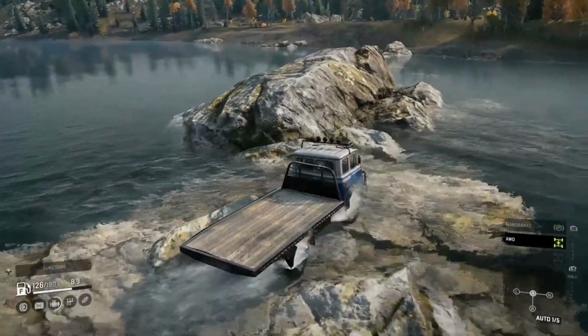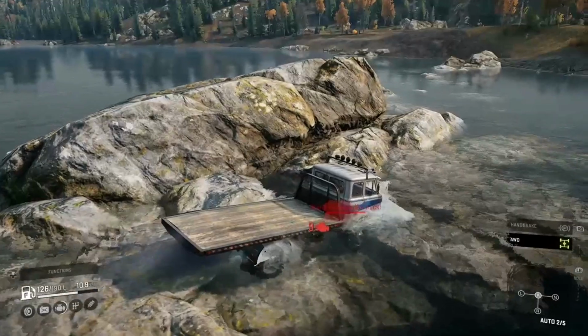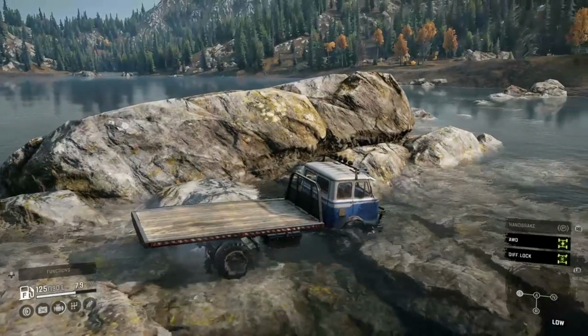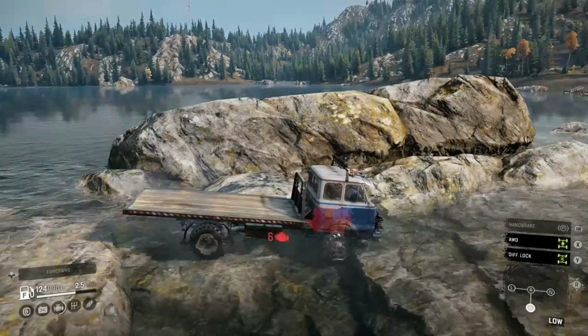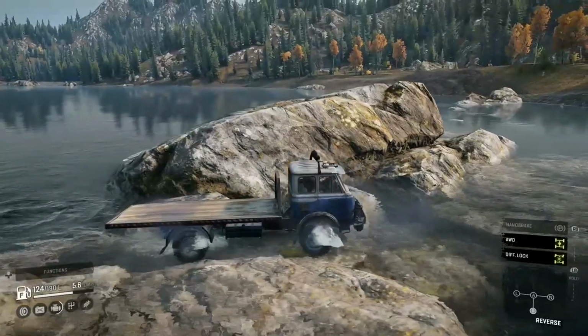Alright, we've got to get through this bit, probably the deepest bit. Oh no, we can't get up that rock. We're gradually accumulating a bit of damage as well, so I'm being a little bit careful. Let's reverse so we're not drowning. And do we need to just get a bit of speed and bump it up?